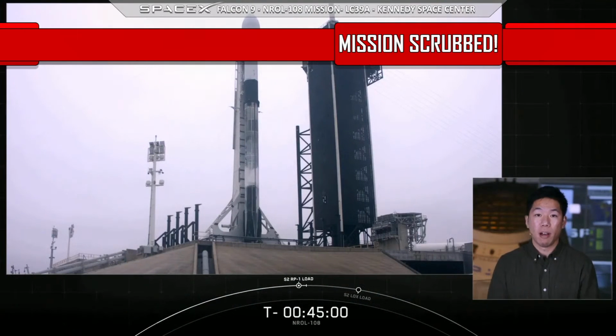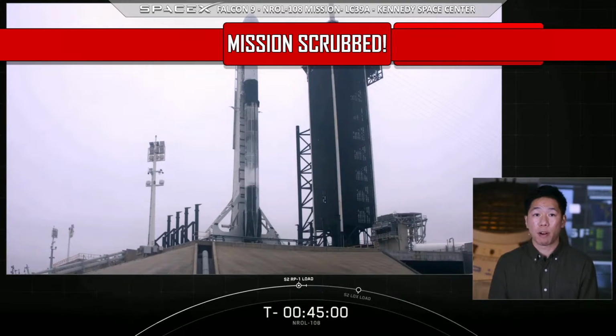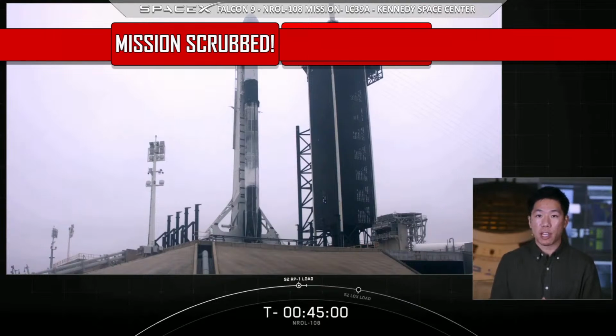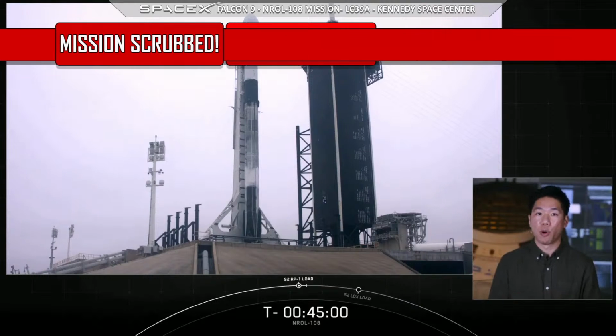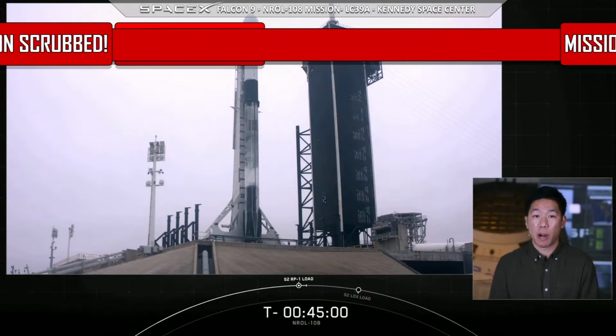If you've been following along, we had an abort on the countdown at the T-minus 1 minute and 53 second mark. At that time, sensors detected slightly high pressures in the upper stage liquid oxygen tanks, which caused the abort. Now keep in mind, the purpose of the countdown is to help us catch potential issues prior to flight.